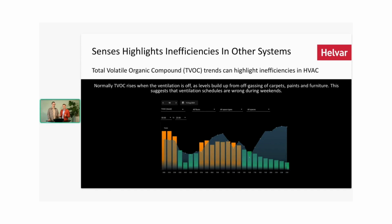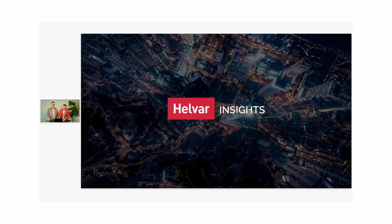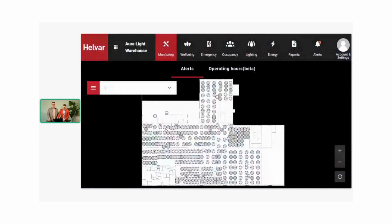So this will allow us to optimize the schedules on the HVAC system and to use less energy for that. And now we take a look at the Vimmerby factory. Unfortunately, we couldn't share it live. We had difficulties with the webinar platform, so we have taken fresh screenshots. They are from 1 hour ago, so you can see that they are not old data, but they are from this very Vimmerby location.